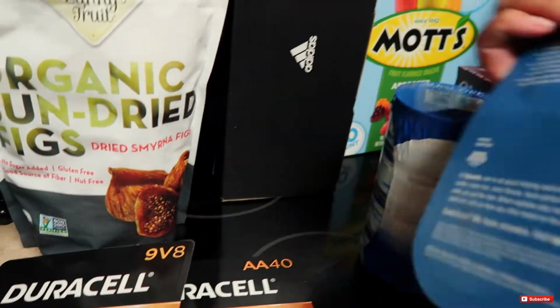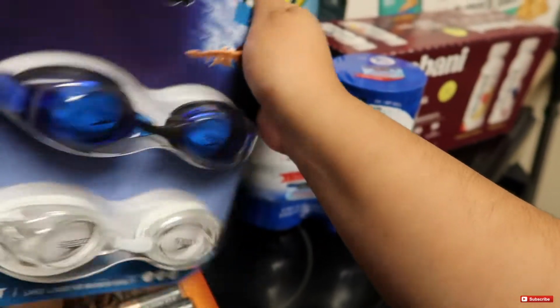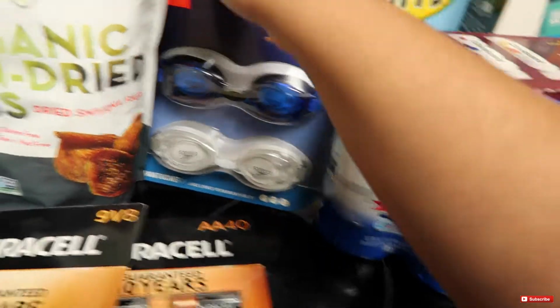These are adult Speedo goggles. What do you call these? These were $7.99, so we were like, that's not bad.